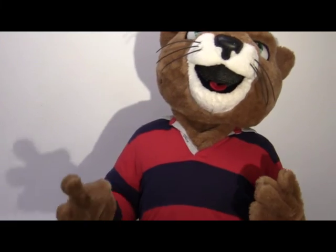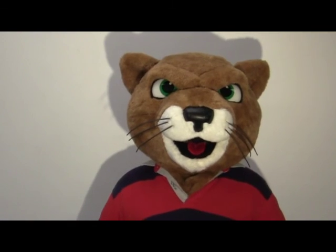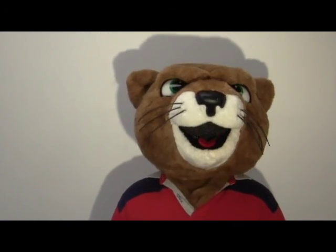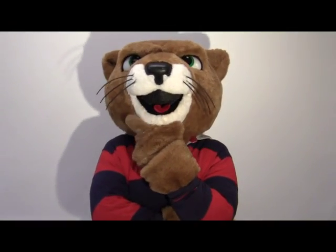So, do you think you have what it takes to be a student mentor? To be a positive, helpful, and enthusiastic role model? To help a new breed of cougars start out their life in Canada right?